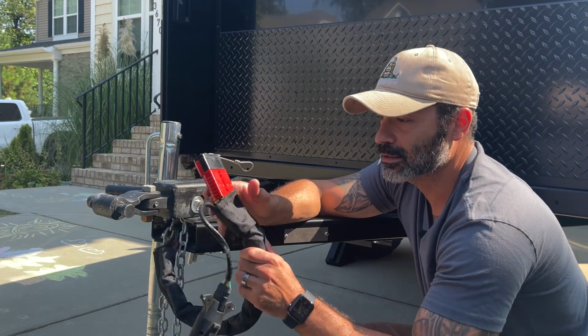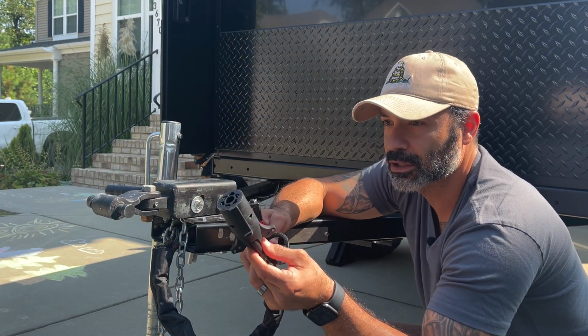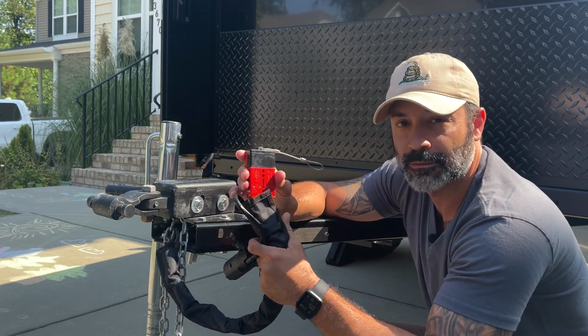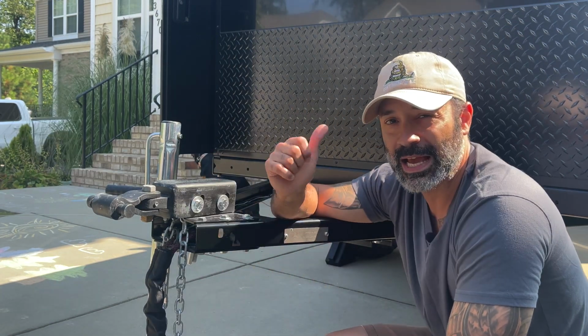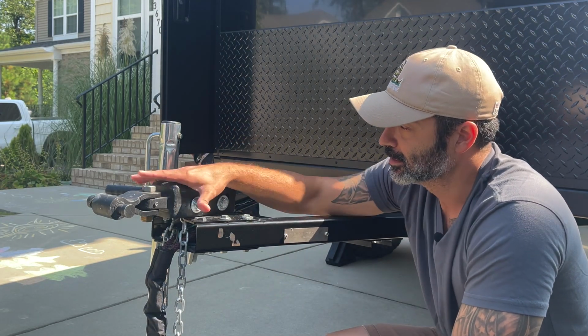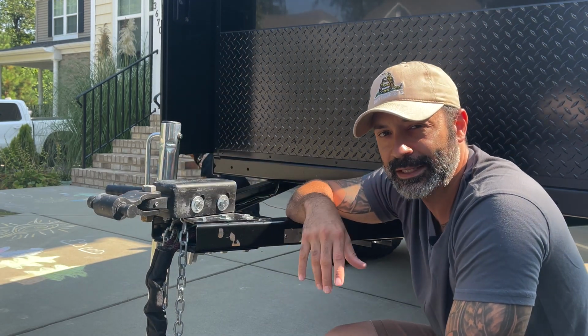I did add this, so this came with the trailer. So this is the hookup to your prongs, and then this is my hookup for my battery to charge the DC to DC charger. I added all that once I got the trailer because I have the power source in the trailer. So this is number 5. If you have any questions about it, leave them in the comments, I'll answer them.